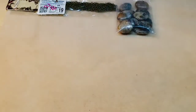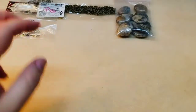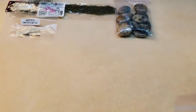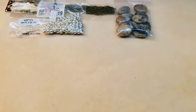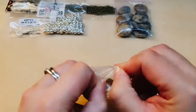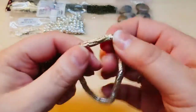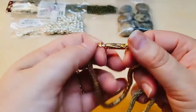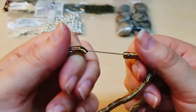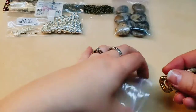There's that. There are some crimp beads in silver. Some of those, again, large hole spacer beads in silver. Some bead caps, this is the flower one, but they're all silver. And the flower one as well, but these are mixed. So gold, rose gold, and silver. So there's that.